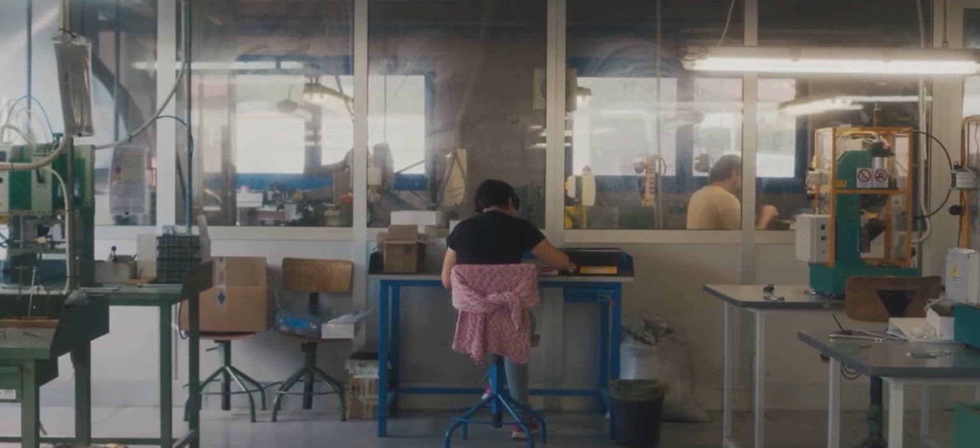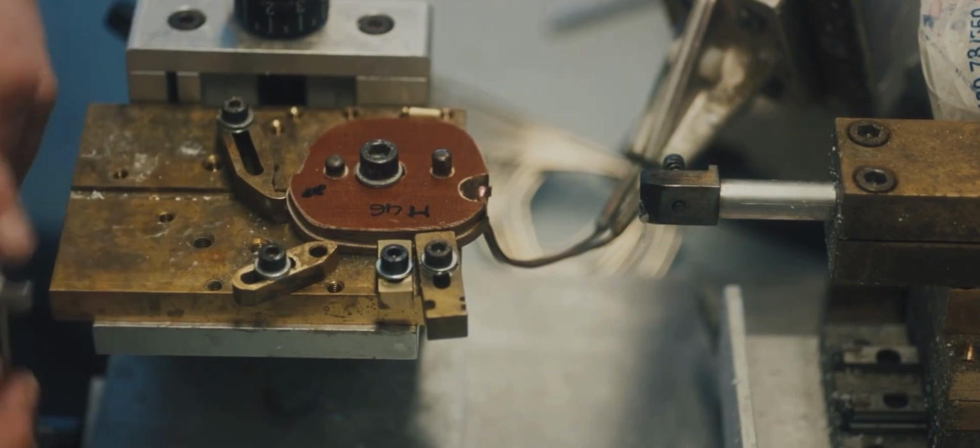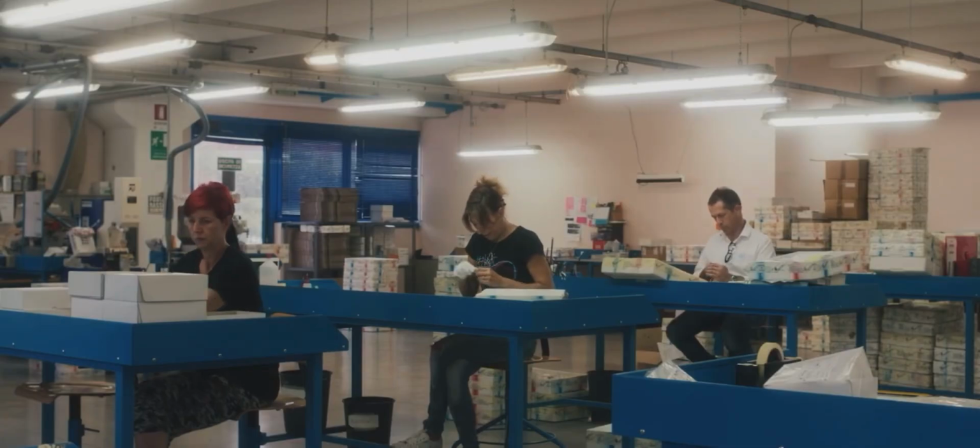Welcome to an inside look at how glasses are made, from raw materials to stylish frames. Factories that produce handmade eyewear are where fashion meets function. It all starts with the careful selection of premium materials.